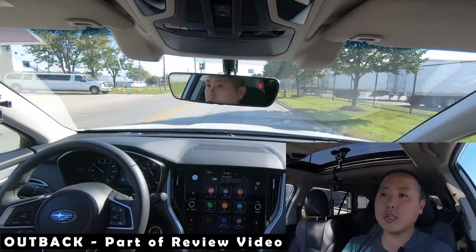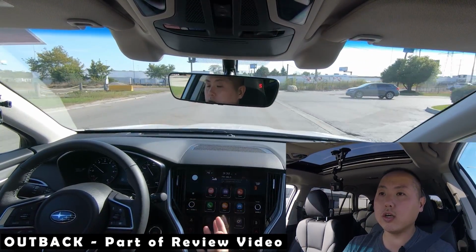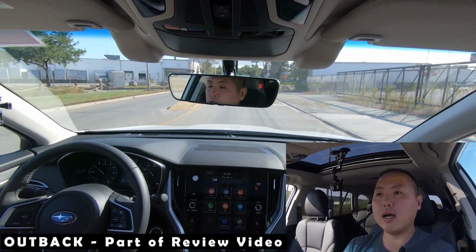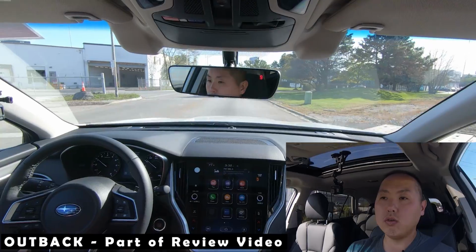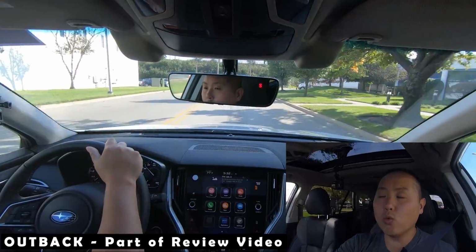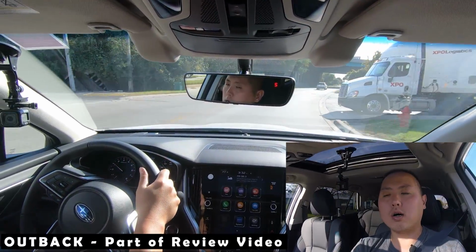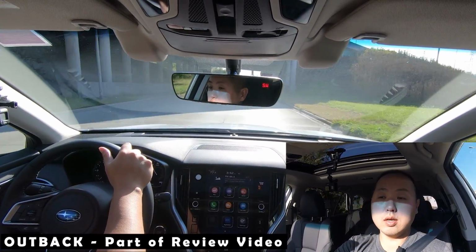Now, sound insulation has improved in this Outback for this new model, and I can certainly hear it. Because right now, going around 40 miles per hour on the local roads, I don't really hear anything. No road noise. I don't hear the cars going by me. The only thing I hear is the engine when I floor it. When I step on it a little bit, I do hear the engine, but overall, this is a very quiet ride, and that's really nice.